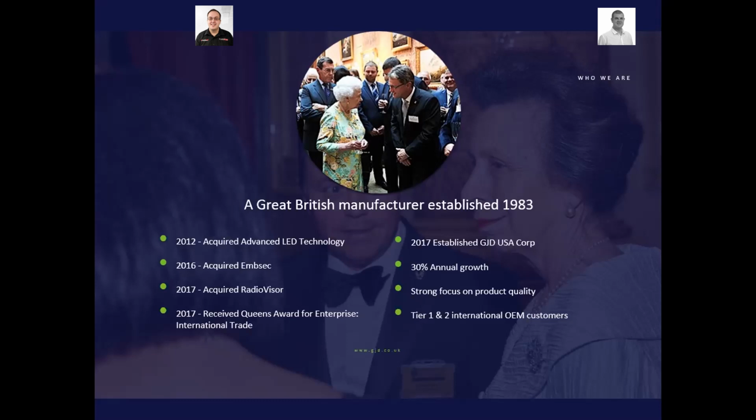We acquired Advanced LED Technology, a company in Newcastle that manufactured infrared and white light illuminators. We acquired MSEC, a Swedish company. And then in 2017, we acquired RadioVisor. RadioVisor were the first company to manufacture infrared point-to-point beams. We've also received the Queen's Award for international trade. Not many security manufacturers have had this award before. And also in 2017, we opened our office in San Diego. So this video is just a short animation of what GJD provide.